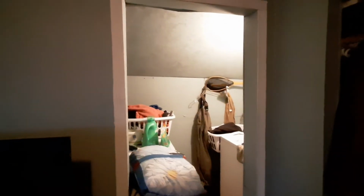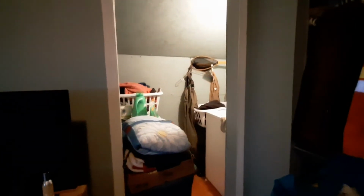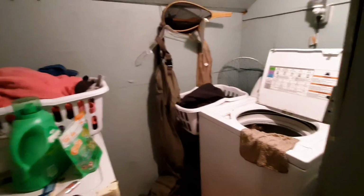Then our laundry room is in the back of the bedroom. It was another addition. So it in itself is kind of a closet with a washer and a dryer in it. So, yep, totally guilty of just putting the dirty in here and leaving the clean on the dryer. It happens.